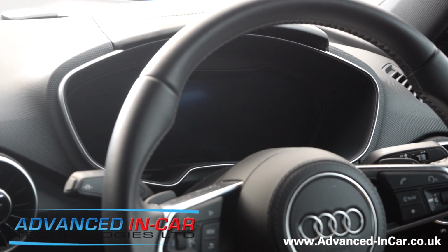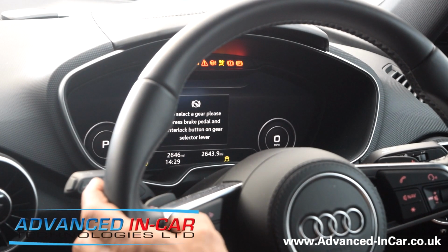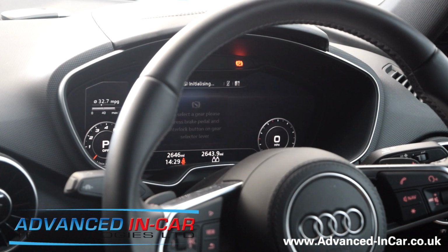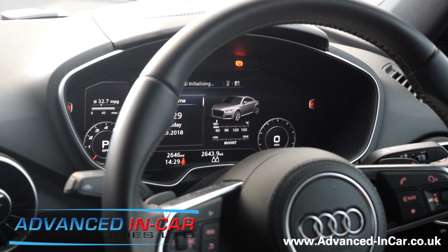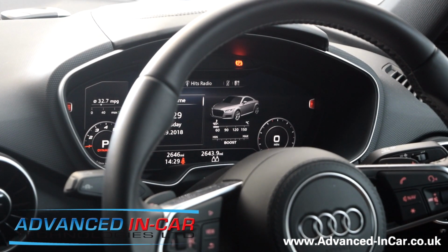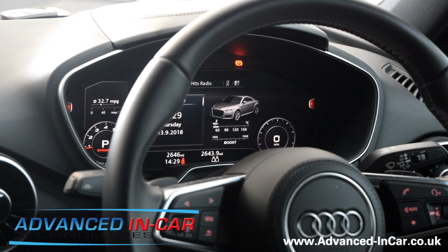Okay, so I'm going to start my ignition, enter my code, wait for the signal, and start your engine. And you see there's no fault codes on the dash whatsoever. You've got your mileage, which has been replaced, well, it used to say safe and now it's got your mileage up on the screen. So we're now ready to go.